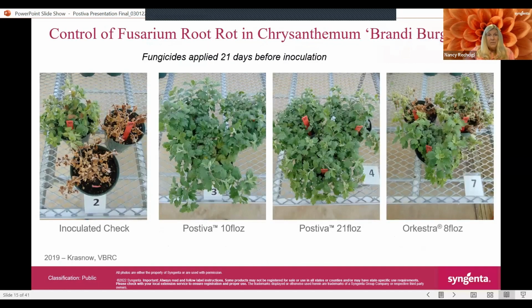This is just a picture of the plants during the trial, how they were looking.